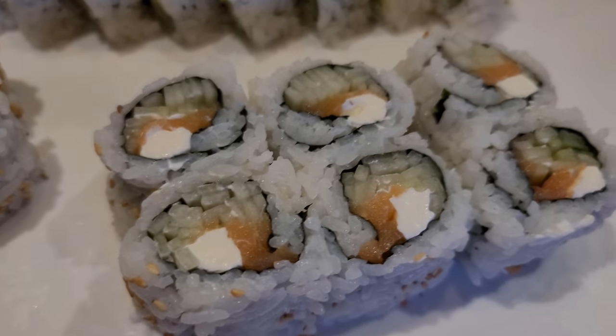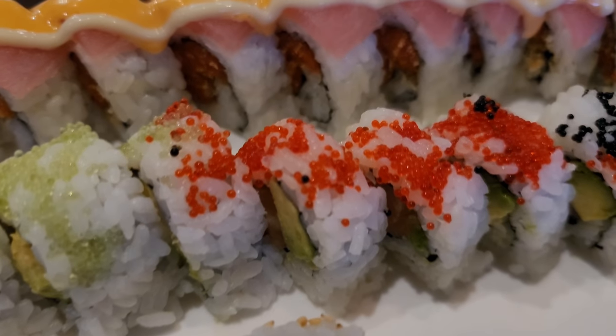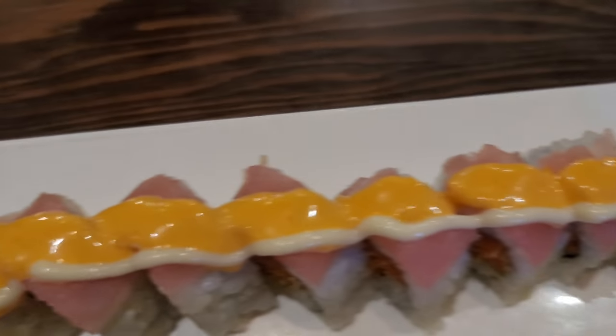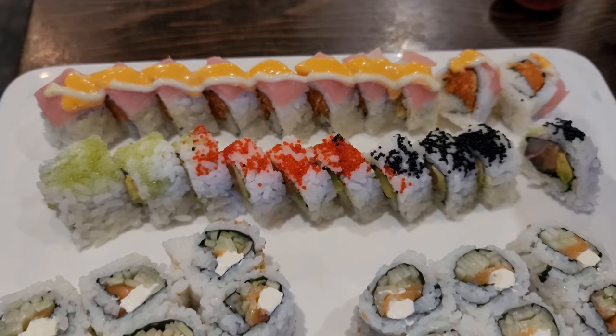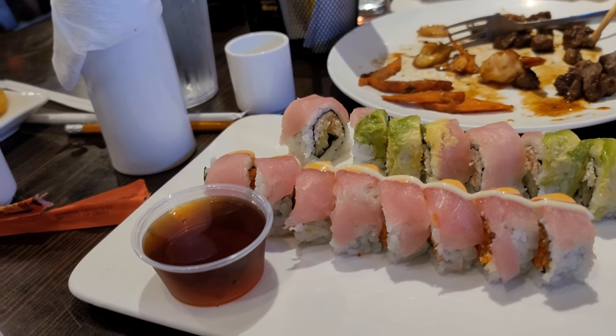And here we have the Philly rolls. This, I believe, is their Christmas roll. There's the inside of the Christmas roll. And then the other one, I believe, is their orchard roll. There is the inside of an orchard roll. Excuse me, I'm sorry, we forgot to get ginger. This is the orchard roll and Hollywood roll. Orchard and Hollywood, all right. Cucumber and crab, topped with tuna and avocado, I believe. Cool.